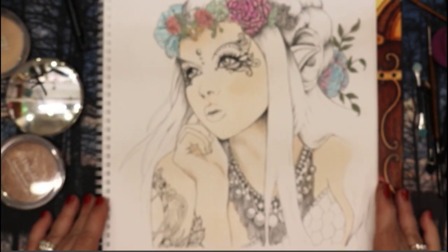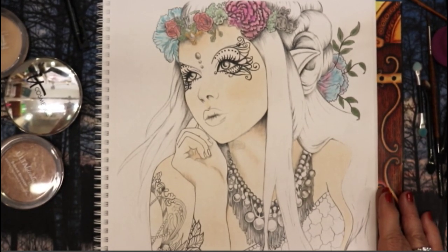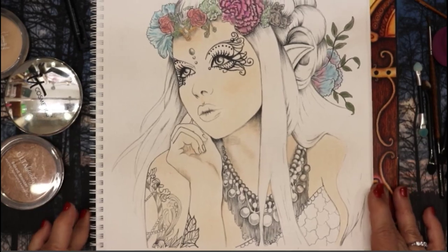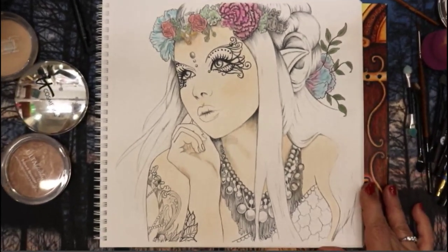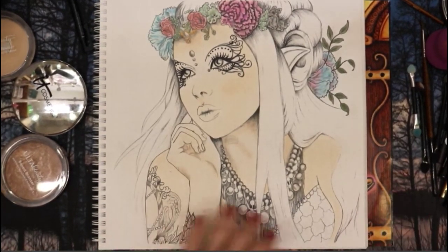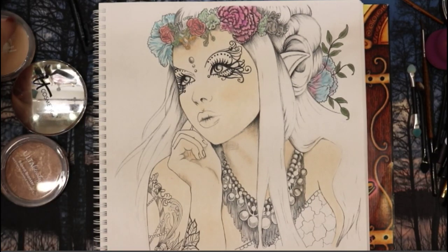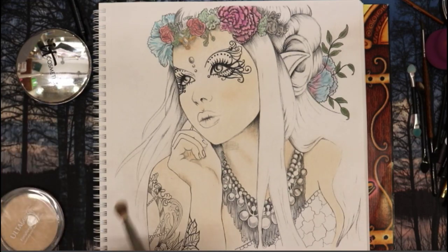I can't wait. I can't wait till Monday. Well, I'm not going to say that because a lot of people don't want Monday to come, but I can't wait to see what she's going to look like when she's done. She's going to be gorgeous. Look at her. She's just thinking about how beautiful she's going to look. You see her? She's thinking about how beautiful she's going to look.